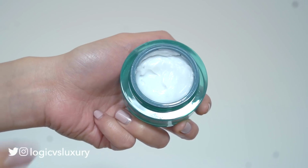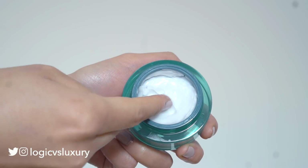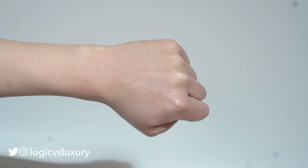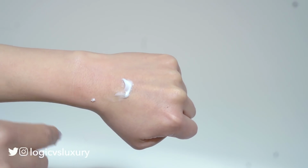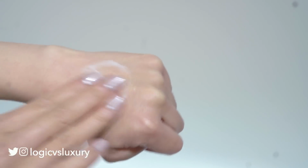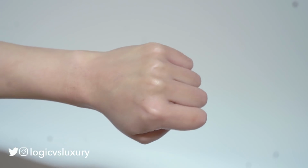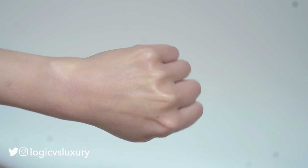So definitely not for those who are budget conscious. It is a super luxurious whipped cream kind of texture, and it is incredibly rich on the skin. It feels kind of lightweight because it is whipped, but when you put it on, you can definitely tell it is quite nourishing, creamy, and it's definitely a heavier cream. It's not the heaviest, but it is up there.